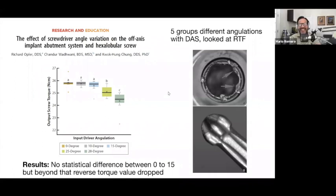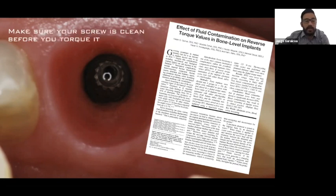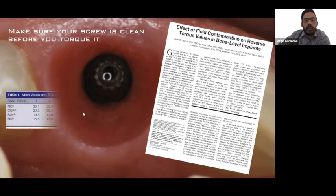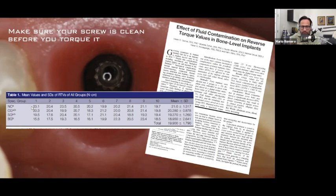So another interesting thing when I was looking at this evidence, Mario, is I got the chance to see an article like I haven't seen before. These articles were looking at the screw values when the screw was contaminated by blood, saliva, chlorhexidine, all these liquids. The results showed that those liquids act like a lubricant. So if the screw is contaminated, you're going to lose some of that torque force according to this in vitro study. And this is even on straight axis implants. So this is for any screw. Right, this is for any screw.